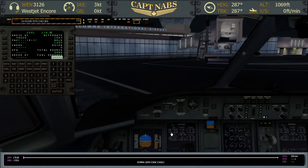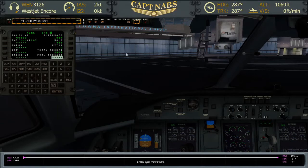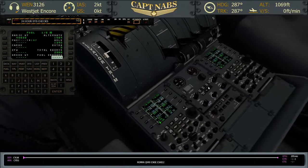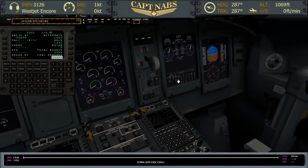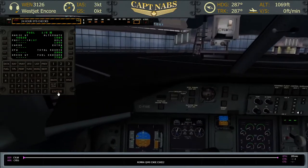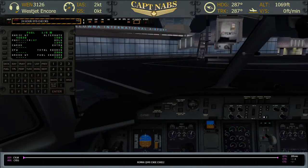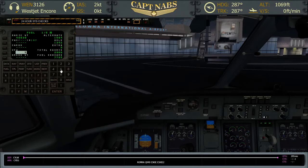Fuel on board. Pull this up. It should be about 77. I think that's 77. If in doubt, you can always check on the fuel page. Fuel page will tell you the total added up. 7705, in fact. So there we go. And then our ZFW today, we're going to pull it off of our Majestic control panel here. ZFW is 55412. Pretty full bus going to Edmonton today.